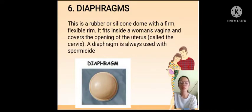And then the last is the diaphragms. This is a rubber or silicone dome with a firm, flexible rim. It fits inside a woman's vagina and covers the opening of the uterus called the cervix. A diaphragm is always used with spermicide. So, the diaphragm fits inside the vagina and prevents sperm passing through the cervix, the entrance to the womb. And then you need to use it with a spermicide that kills sperm.